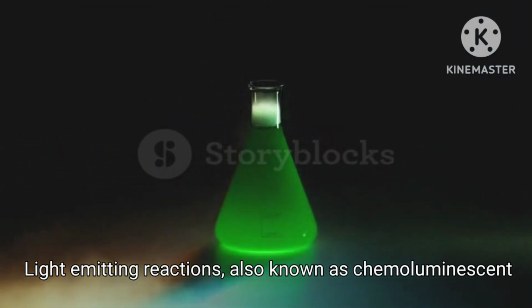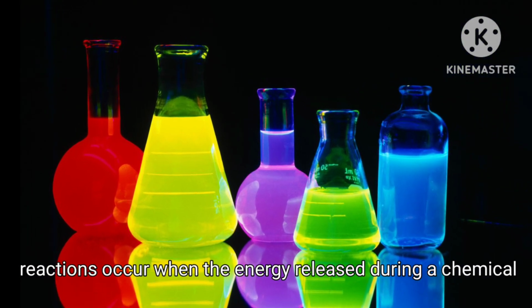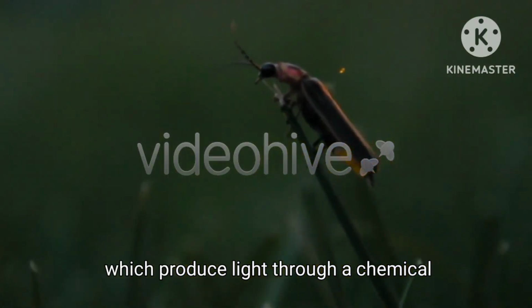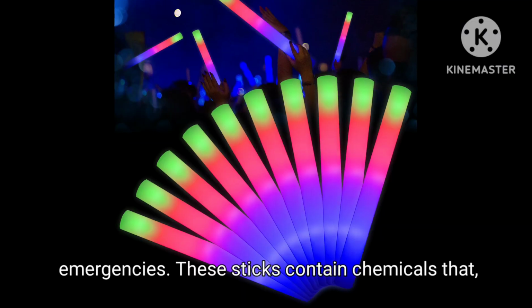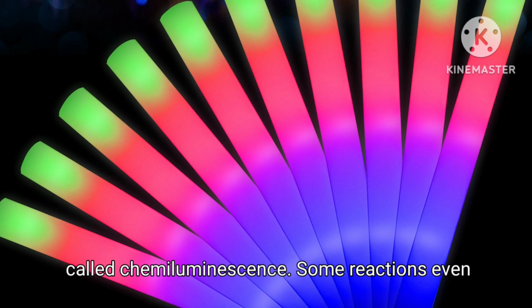Now, for a truly captivating experience, let's talk about reactions that produce light or sound. Light-emitting reactions, also known as chemiluminescent reactions, occur when the energy released during a chemical reaction is emitted as light rather than heat. Think of the mesmerizing glow of fireflies, which produce light through a chemical reaction within their abdomens. Another example is the eerie glow sticks we use for fun or during emergencies. These sticks contain chemicals that, when combined, emit light through a process called chemiluminescence.